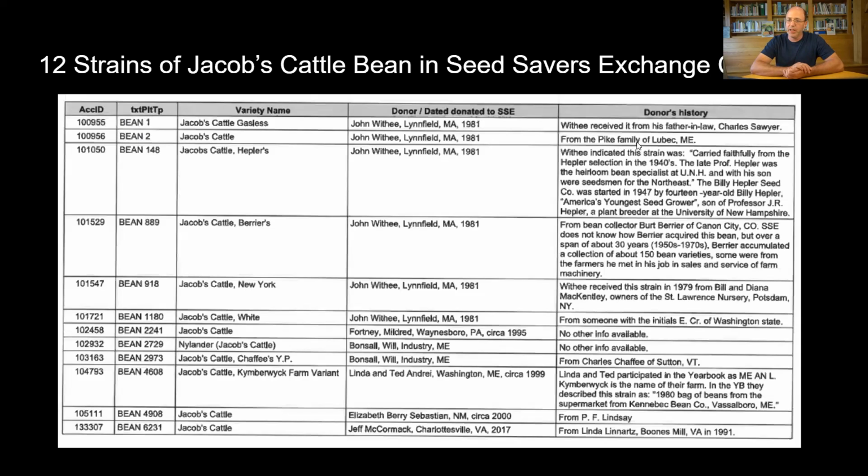Bean number 148, Hepler's, says that the late Professor Hepler was the heirloom bean specialist at UNH. He very likely got that strain of Jacob's Cattle from his colleague, Radcliffe Pike, who was also at the university at that time. And you start to realize that not only did these people know each other, but they were probably sharing a similar, if not the same bean from the same source or from the same community. So this bean travels and has had this wonderful, illustrious story.